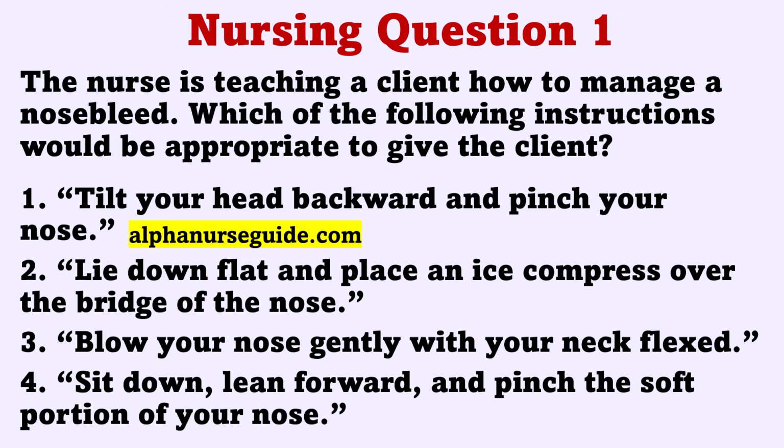The nurse is teaching a client how to manage a nosebleed. Which of the following instructions would be appropriate to give the client? 1. Tilt your head backward and pinch your nose. 2. Lie down flat and place an ice compress over the bridge of the nose. 3. Blow your nose gently with your neck flexed. 4. Sit down, lean forward, and pinch the soft portion of your nose.